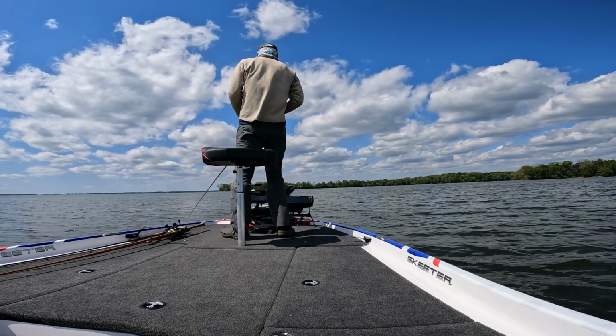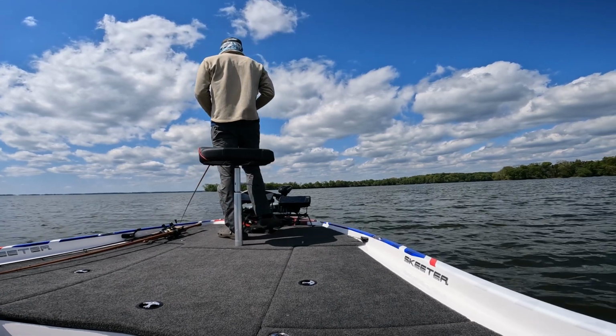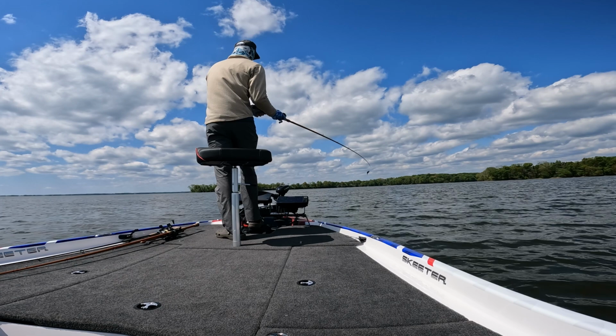Ended up having to run back down to the Sassafras to pull the boat out of Duffy Creek, which is where we ended up launching. So day two of practice, I went back out to that area in the flats that I had found and just tried to hit it during different times of the tide to see if that was the deal.